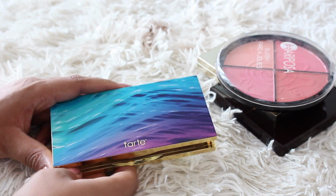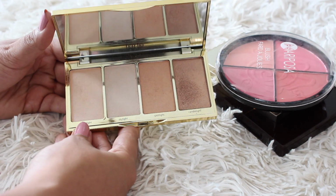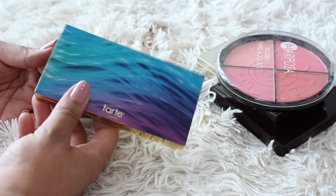Like, if I need it, then I'll go get it. So I am going to get rid of this because the shades don't really speak to me that much. It seems nice, but they're just a little light for my skin. It's the Skin Twinkle Volume 2 palette, so these are all going to go.